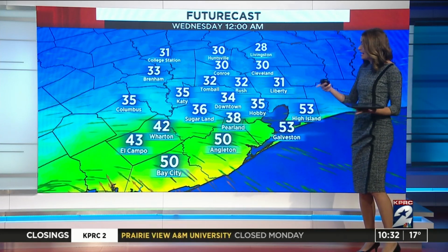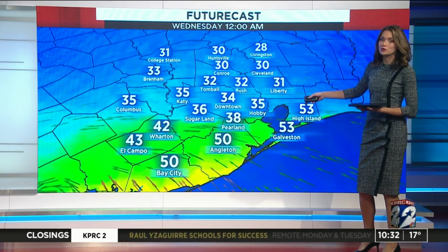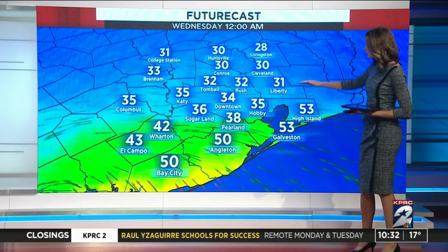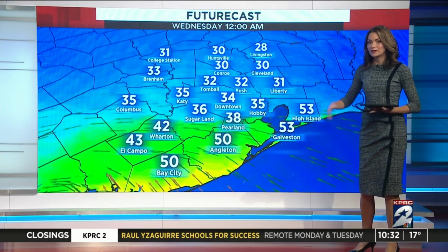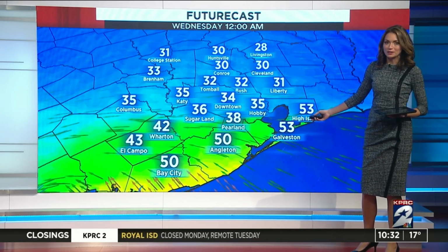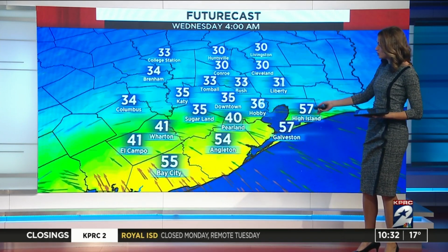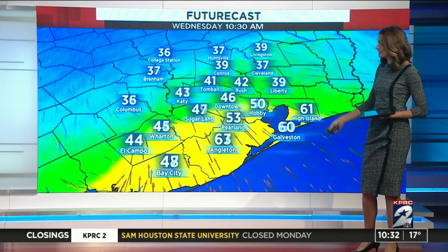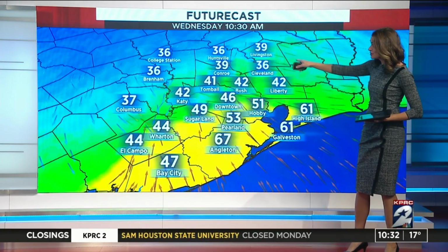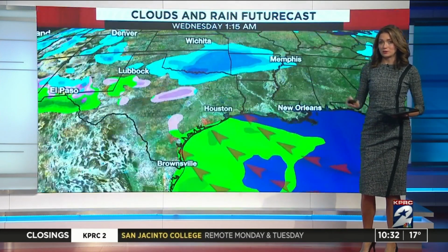On Wednesday, heading into Wednesday morning, we will get back above freezing at the coast, but notice the stark difference here. North of I-10, we're still in the freezer. South of I-10, we're talking 53 degrees in Galveston. That's almost balmy. That's because we have another weather system on the way on Wednesday. That is going to usher in those more mild temperatures south of I-10, but our north counties still staying in the mid-30s, so that precipitation moving through will still be sleet and freezing rain for our north counties.